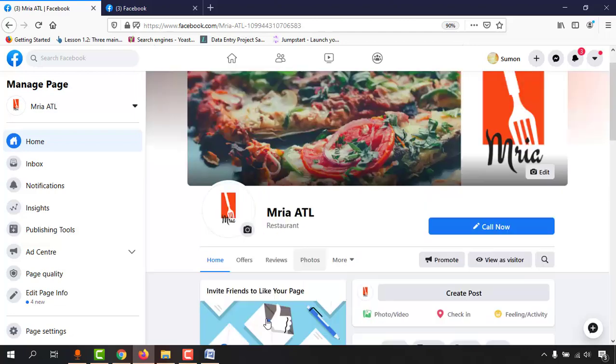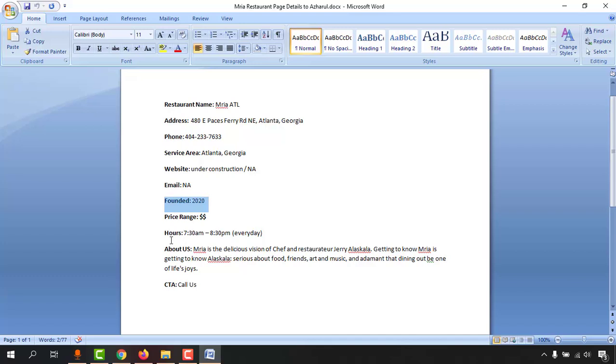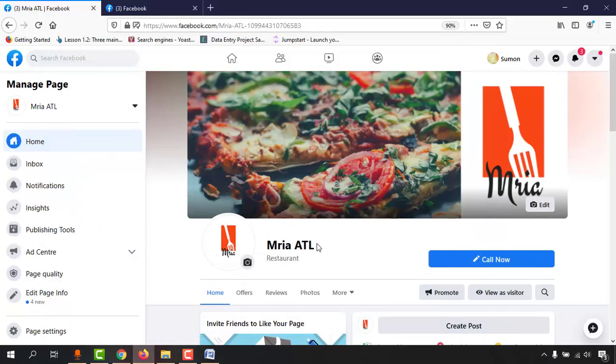So what I have to do, let's just see if I missed any settings. So I have added this information, found it, so we didn't find an option. Okay, that's fine. And then price range, hours we have added, about us we have added this information, call to action we have added this information as well. So we are done with creating and setting up all the things for this business page for our client.